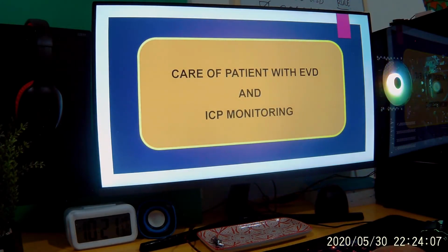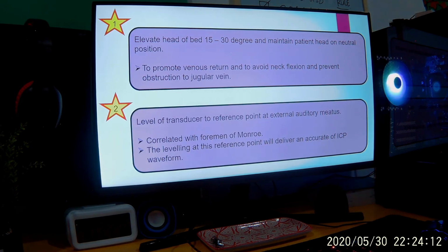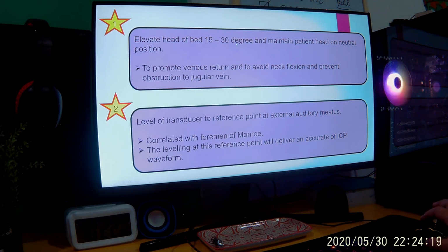Okay, so what is the care of the patient with EVD and ICP monitoring? Usually we elevate the head, about 30 degrees. When I go to the ICU and look at the patient, I always make sure it's 30 degrees. The range is 15 to 30. This range of head elevation needs to be maintained to promote venous return, avoid neck flexion, and prevent obstruction of the jugular vein.